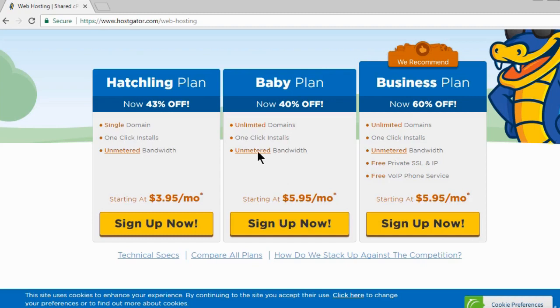With this package here, it supports multiple domains, so you can have as many domains as you want on this hosting package, whereas this package only allows you a single domain. You can always upgrade later, so it doesn't really matter. You can go for this now, and then if you decide you want more, you can always upgrade to the other plan. For my illustration purposes, I'm going to go for this option here.